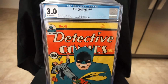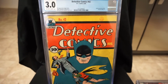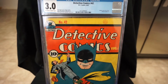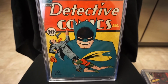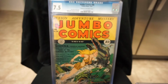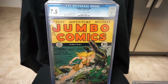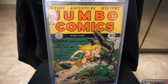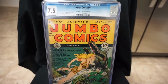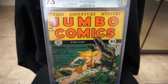Next we got Detective Comics number 42. Another big banner. One of those big banner books, 3.0 from 1940. Definitely going to be getting more of the early Tec and early Batman books this year, 2018. Here's one, Jumbo Comics number 46. Love this cover here. This is a tough book to find also. Nice 7.5 on this one.